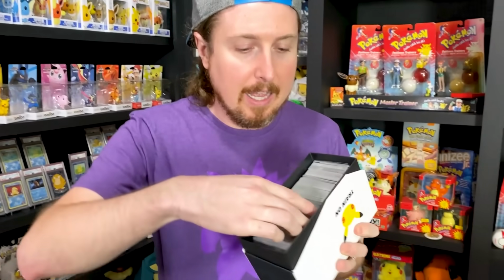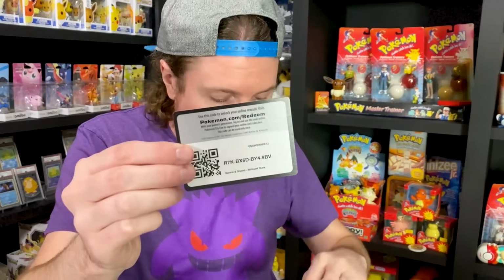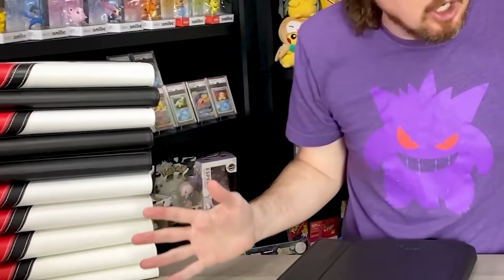And then, of course, what would be buying somebody's Pokemon collection without code cards? Lots and lots of unused code cards. Now, let's see if we can just give you a random one. Here we go. Silver Tempest. Silver Tempest again in that one. Brilliant Stars.